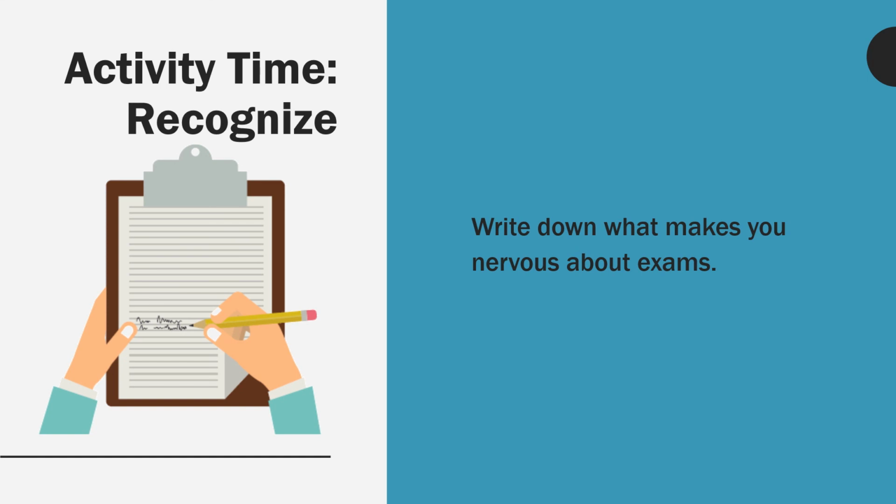So why did we just do this? Writing down what makes you nervous prior to your exam can actually improve your score and reduce stress by acknowledging the stress. This actually helps us to free up our headspace more to focus on the task at hand. You can do this before you go and take your test.